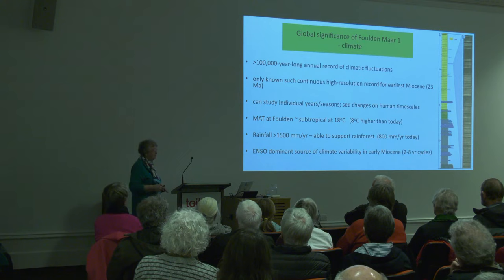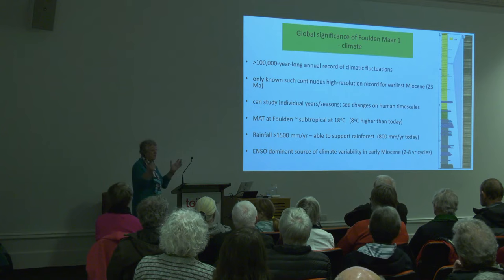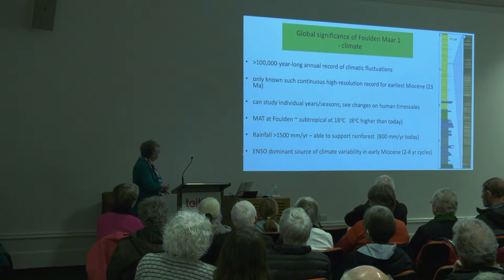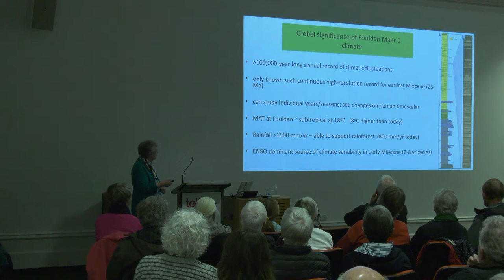The rainfall was at least twice what it is today. Today it's about 800 millimetres a year. Back then it would be at least 1,500 because we had rainforest growing there. There would have been no frosts, no snow. And the other thing that's interesting when you think of modern climate, we can pick up the ENSO cycle, the El Nino La Nina cycle. There it goes, in that core, if you look at it in huge detail.